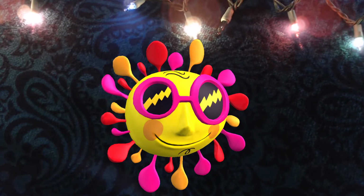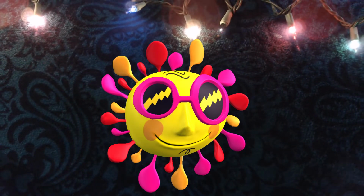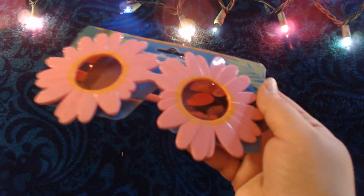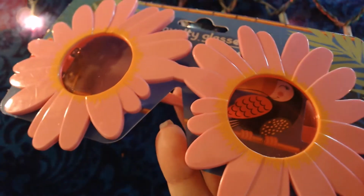And then I found a few weird items. Really don't even know what I'm doing with a couple of them, but I had to get these. Look at these novelty sunglasses. They probably ain't gonna block any sun, but how cute are those? And they're huge. Huge pink flower glasses. I look so cute in these.